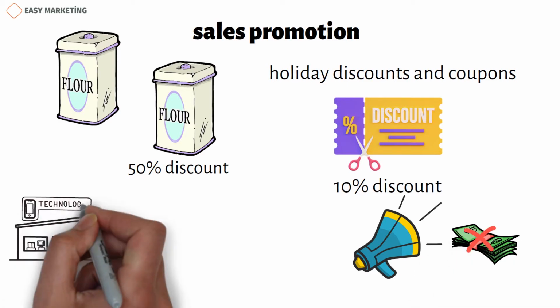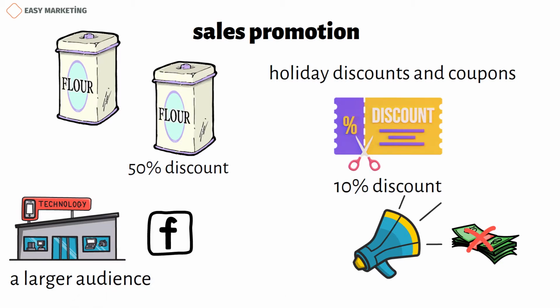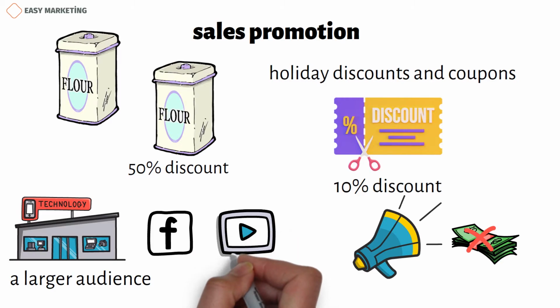Suppose, for example, a store that sells electronic products offers discounts for Christmas, and not only to people who enter the store, but at the same time, to large audiences with a paid advertisement on Facebook or on some TV channel. This company is using the synthesis of several elements of the promotion mix.